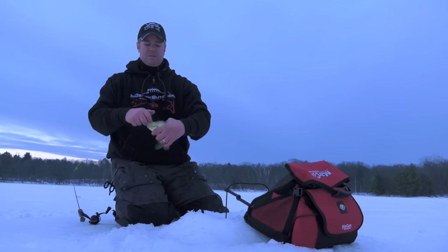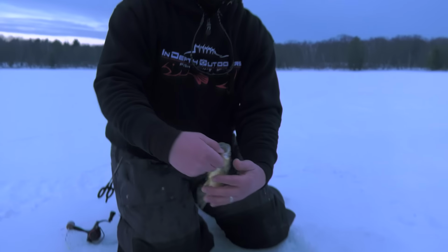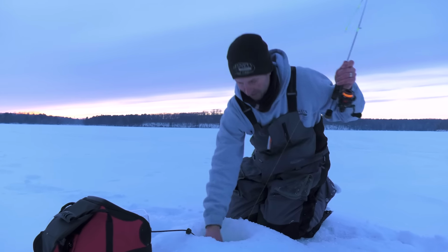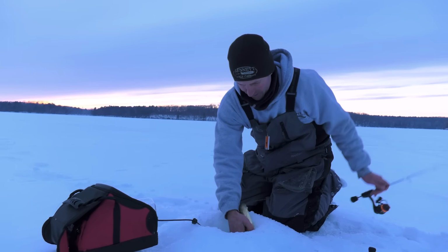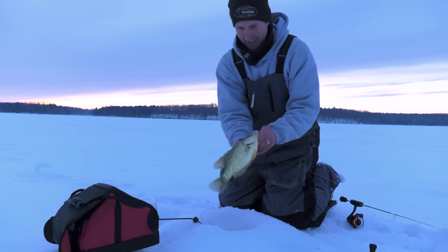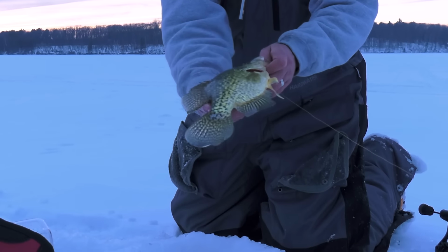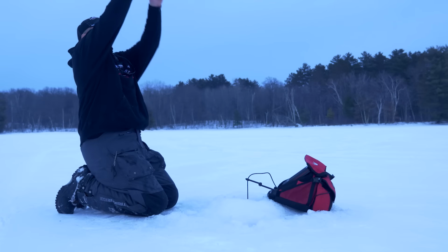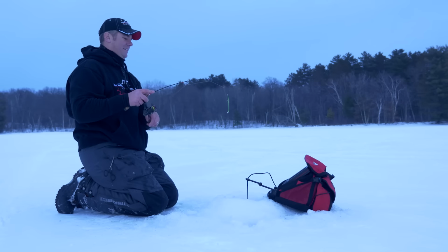That's a good one. Look at that guy, that's a thick one. Back he goes. And more waiting, like a half dozen of them. There we go. That's a nice fish. You killing them? Oh yeah. Another one of those cookie cutter 12, 13 inchers. Better get down there. There's a bunch down there. Love it. Oh, there we go. Another one on.